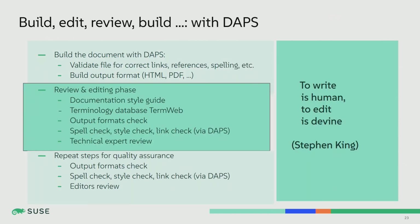And then during the writing and editing process, we frequently build this documentation with DAPS, what Mike had just explained, so we can also validate and detect errors quickly already in draft stage. And then, of course, we do daily builds almost, so that we can send this draft documentation to tech experts, to our colleagues for peer review or to language review.